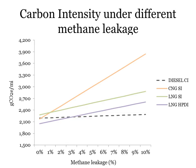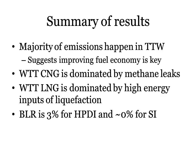The other thing that this graph is showing is how CNG is much more sensitive to leakage than LNG, because of this added use of distribution, local distribution, which is leaking, unlike in LNG. So I think this is just a summary of results, so we can move to the next slide.